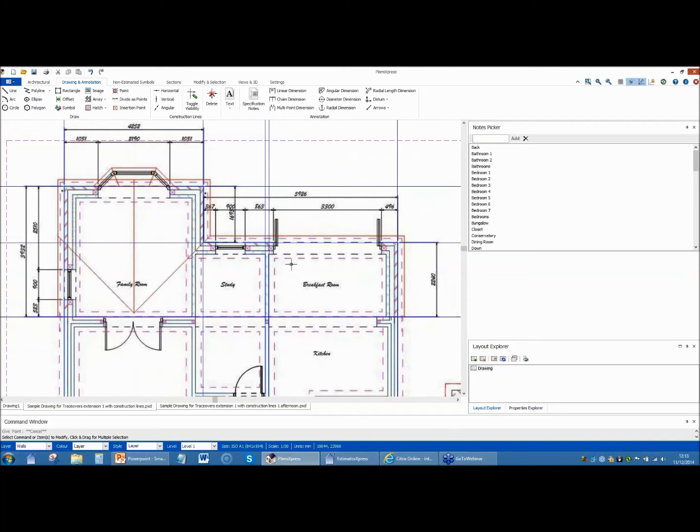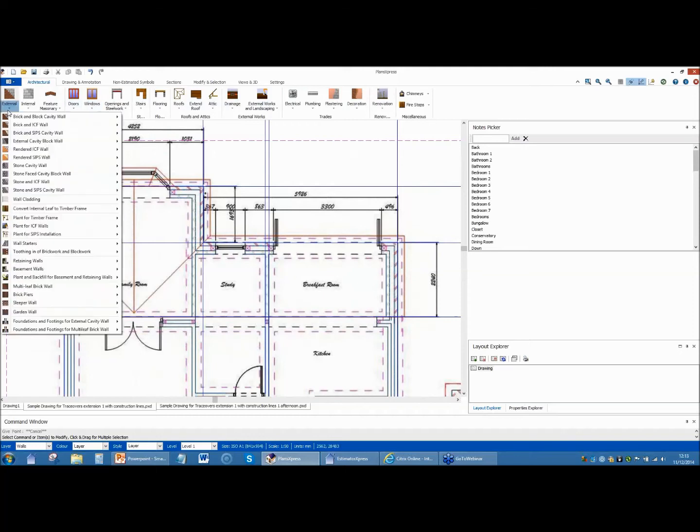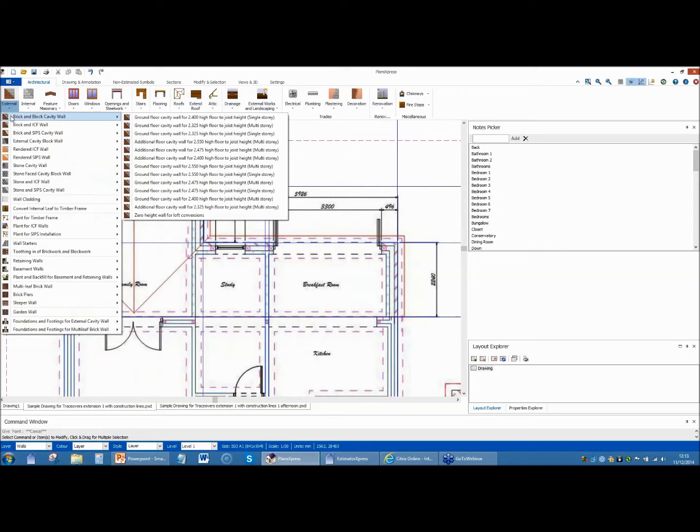Okay, so if I go back to the architectural toolbar, you can see all of the elements that the software will deal with: external and internal walls, doors and windows, structural openings, flooring, roofs, attics, drains, landscaping. On all of these buttons here, they all contain numerous elements within them. I'm going to show you a few of them now. So let's say I want to do a brick and block cavity wall. It's a single story job. So I'm going to pick that one.